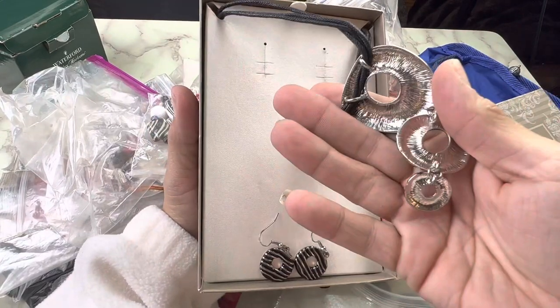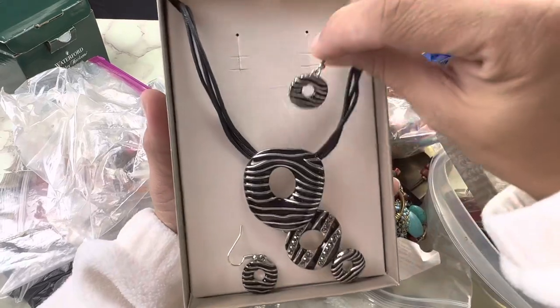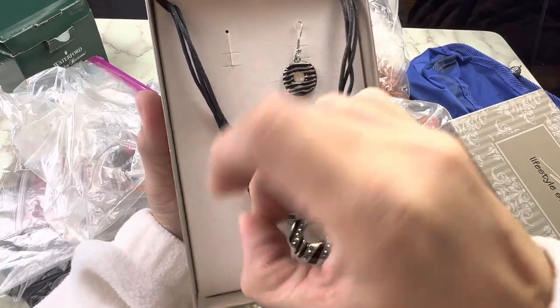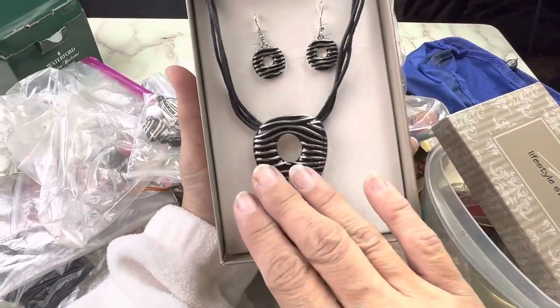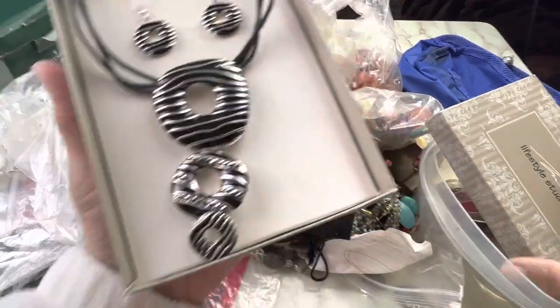So this is pretty. This is not something I would wear. It is very pretty. This would look really cute with a black sweater. So I'll probably sell this.